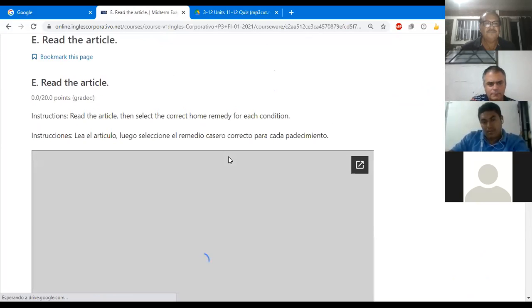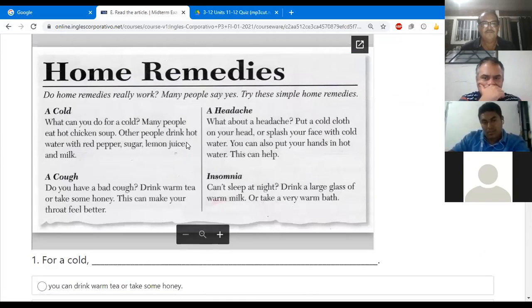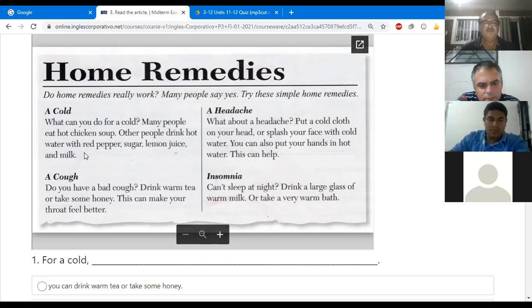Now there was a reading. Home remedies. Okay, that says a cold. What do you do when you have a cold, but the remedy from your house, you know, not the doctor, right? What can you do for a cold? Many people eat hot chicken soup. Okay, sopitas calientes, right? In this case, chicken. Other people drink hot water with red pepper, sugar, lemon juice, and milk. Una michelada, right?